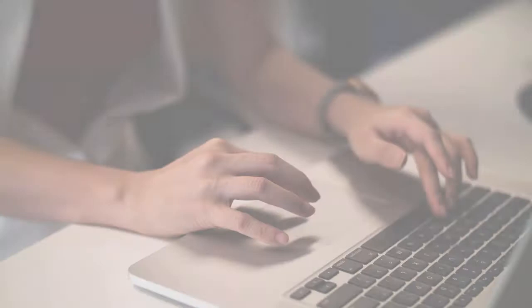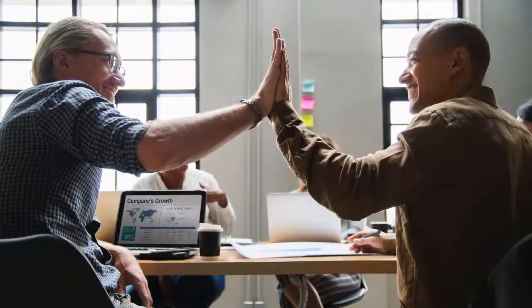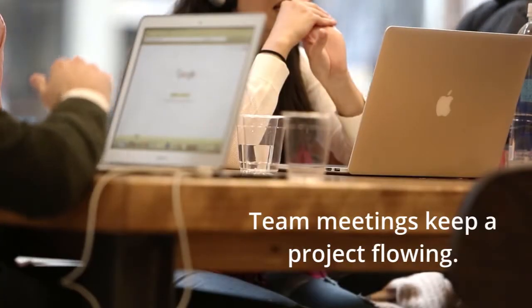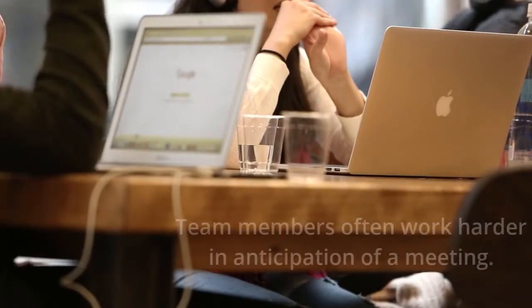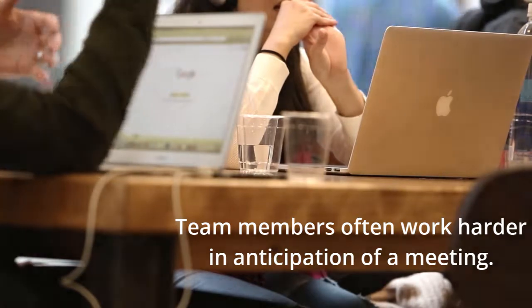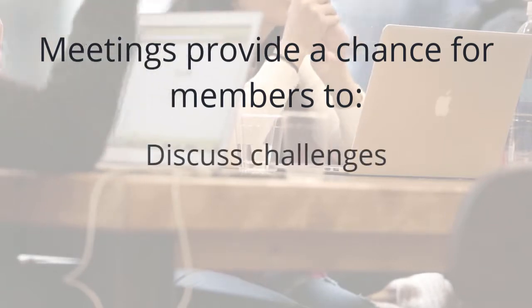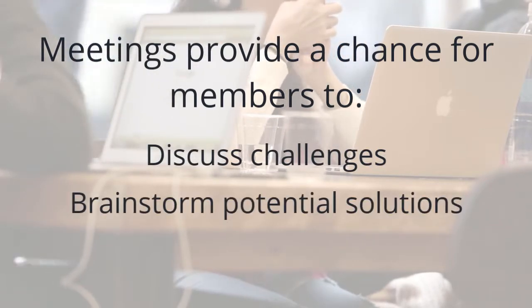If you don't hear from a team member in a while, it's a good idea to send an email to see if tasks are on track. Feedback lets your team members know if they are on track and encourages collaborative thinking. Regular meetings are also useful to keep a project flowing. If team members know that a meeting is coming up, they will likely put more effort in to get their tasks done. Team meetings also provide a chance for members to talk about challenges, brainstorm potential solutions, receive assistance from others, and so on.